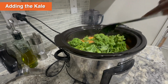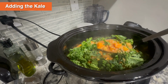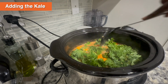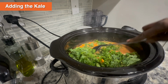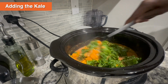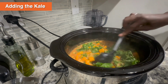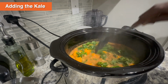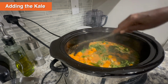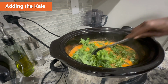See how that comes together. Isn't this gorgeous? Just look at that. The chunks of the sweet potatoes, the chickpeas, the bell pepper that we've got in there. And now we're adding in even more fiber with our kale. I just love a good slow cooker dish. Like, this just warms my heart, literally. All right, see how that has all kind of been taken in? I probably could fit a little bit more in there. When in doubt, add more.